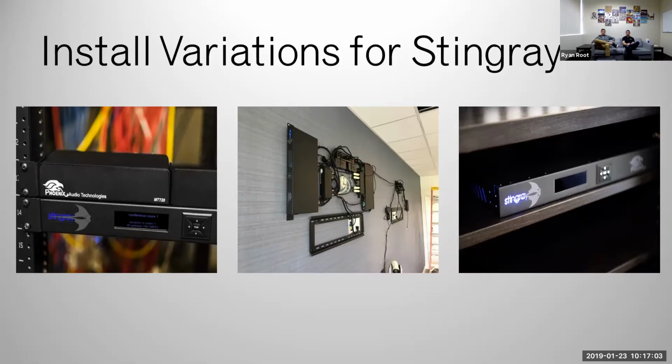Some of the flexibility that our customers love right now is the ability to put the Stingray behind a monitor. Because it has the built-in power amplifier and it runs the interfaces they need, and with the size of a PC and Intel NUC or something, you can fit everything behind the TV where you already have power, cables run, hopefully network. That way you create very clean, low profile setups without having to have a rack in the room.